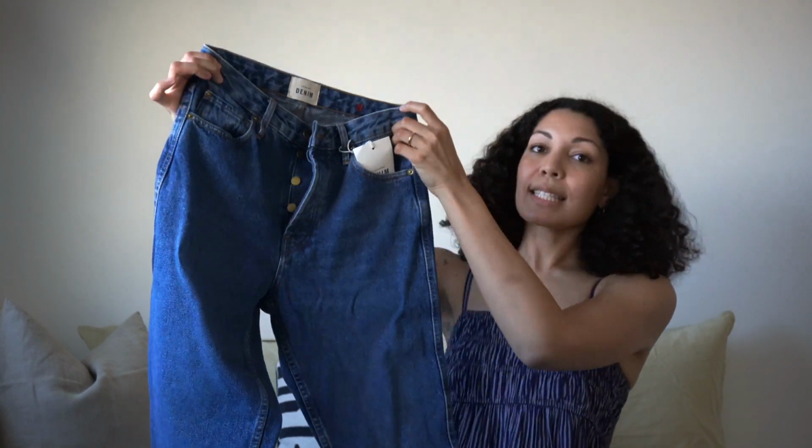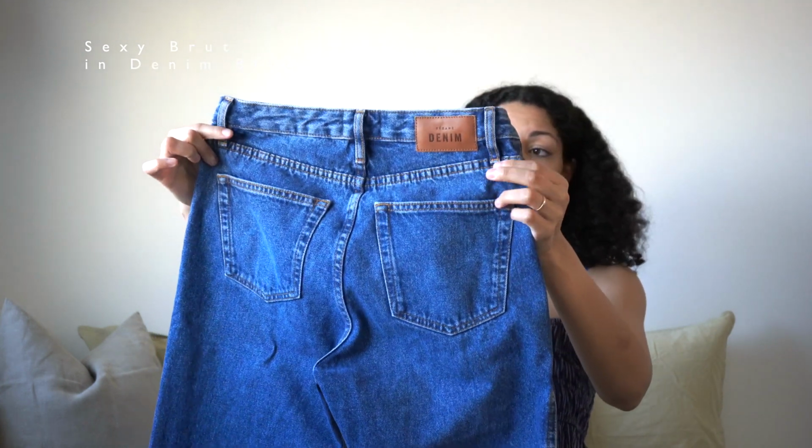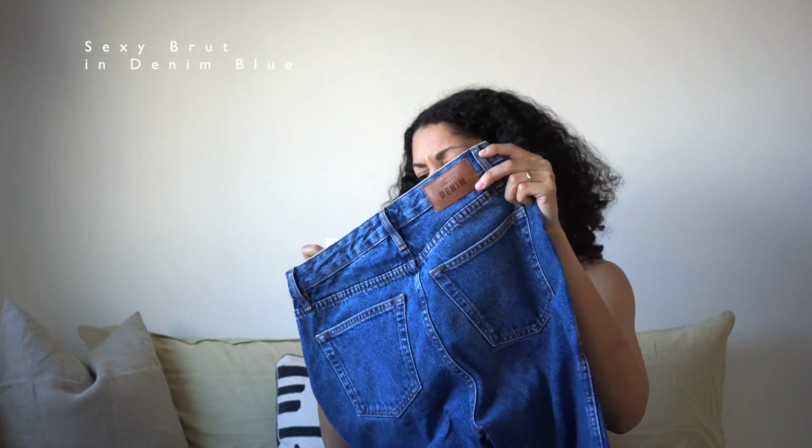The next basic piece, so this is another one I had to waitlist for. And as soon as it came back in stock, I bought it. And this is the Sexy Brute jean. And it's just in the classic wash. I can't remember what this one's called.